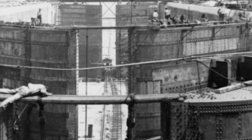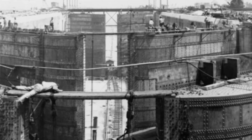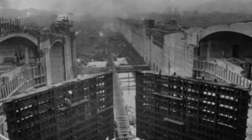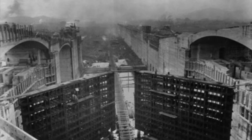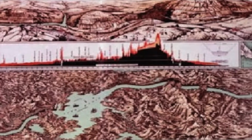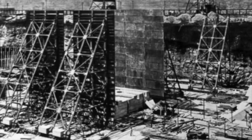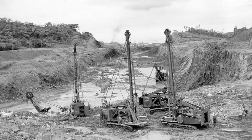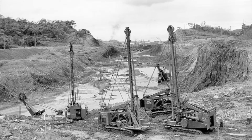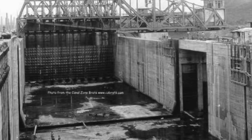It cost America about $375 million, about $8.6 billion in today's money. The canal has about 15,000 vessels pass through it every year, and they contain automobiles, grain, coal, lumber, cotton, and much more. Recently, there have been vessels that are too large and an increasing number of traffic jams, and the expansions to double the canal's capacity are almost done and are still on track to finish this year.